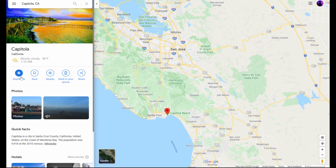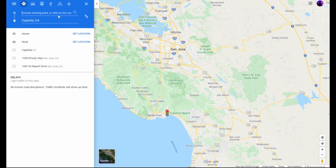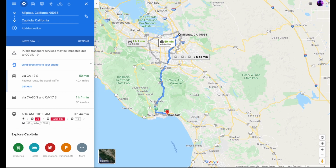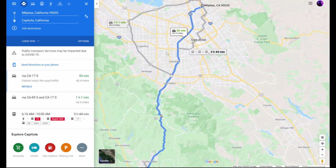So if you are organizing an appointment and thinking about what location to choose, choose one that isn't as backed up, because it will save you a lot of hassle.